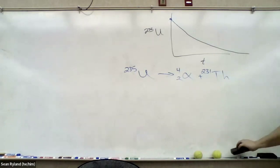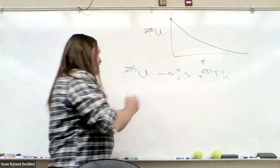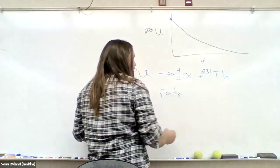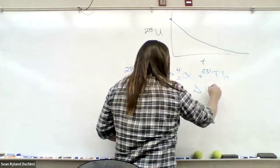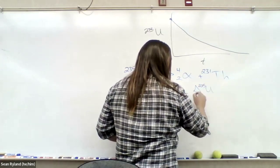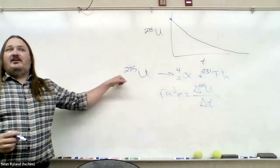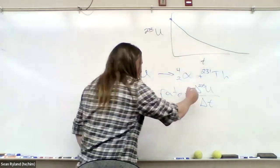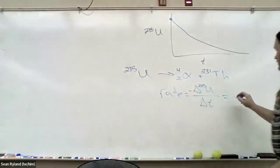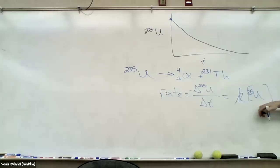And that leads to a function that looks like this. So your rate of your reaction is equal to the change in uranium over change in time. We are going to throw a negative on there because rates have to be positive and our slope is negative. So we just throw a negative in front of it. But if we do that, we basically get an expression that looks like this.